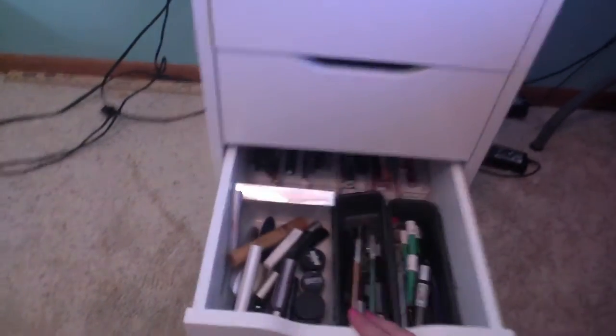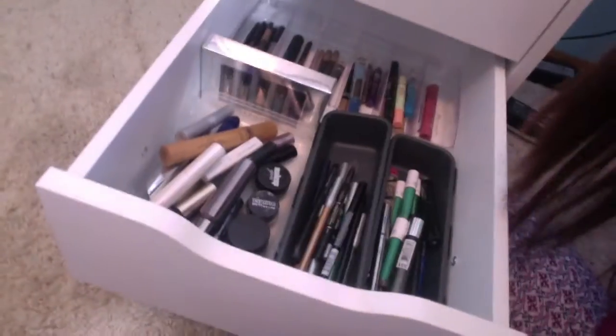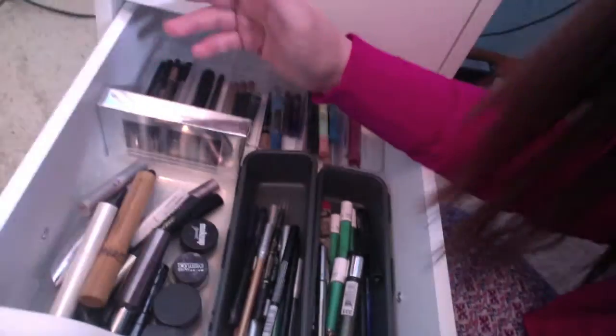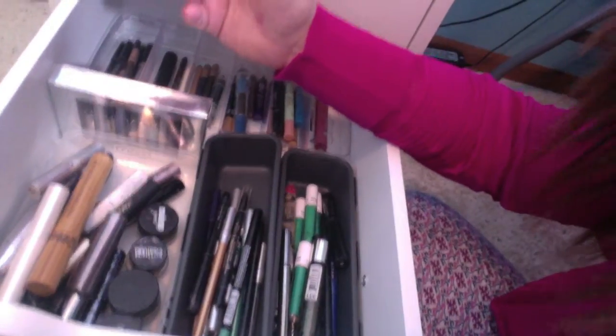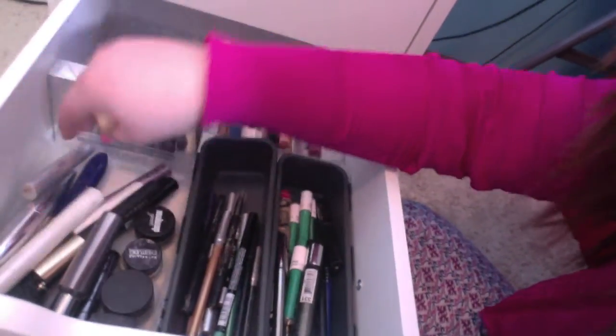Two drawers to go. Down here, I have kind of random stuff back here. Okay, and then right here, I have all of my mascaras. Tons and tons of mascaras, and I was like, oh my gosh, how did I accumulate all of these mascaras? But the majority of them, like this one, they all came with gift with purchase. So I think that's why.